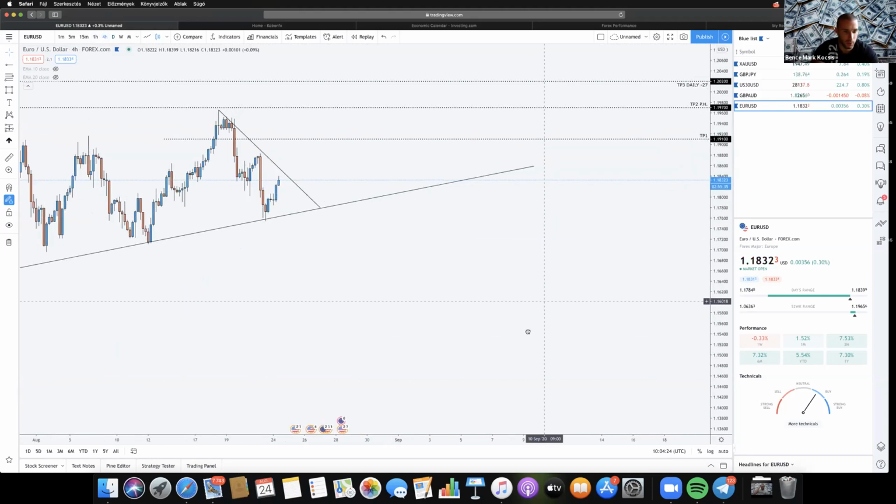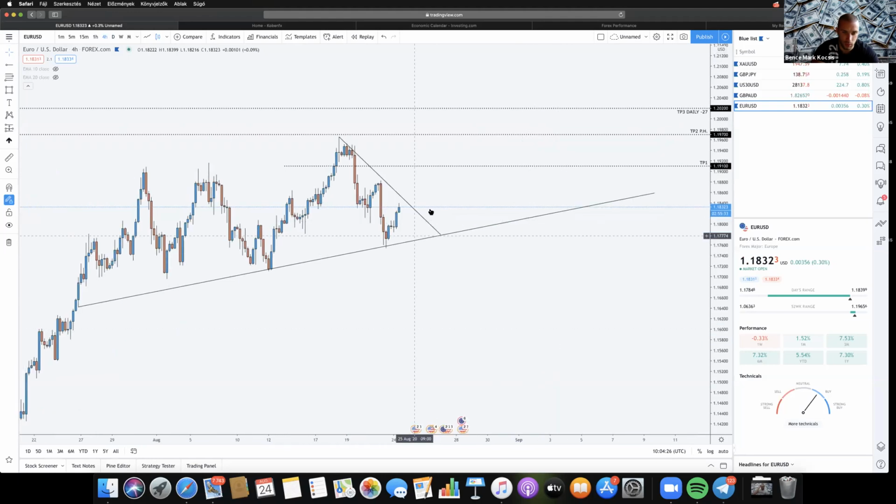In the H4, you can find here is the counter trend line. So the important thing, the price needs to break the counter trend line, and if it's coming back to this level or pushing a little bit higher, after we can expect the pullback. So I think the safest way, if you miss the perfect entry on the 78.60, you need to wait for the counter trend line break.